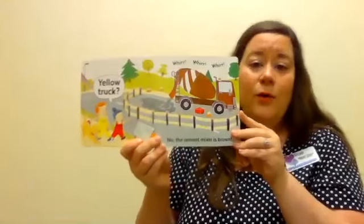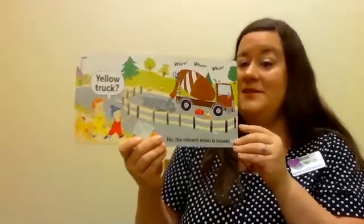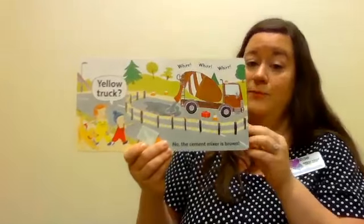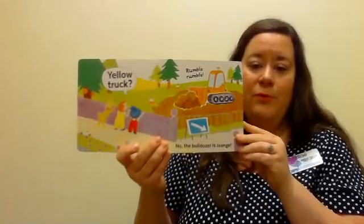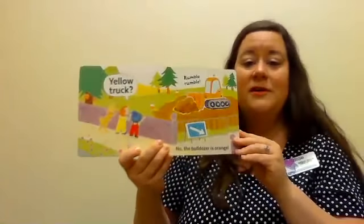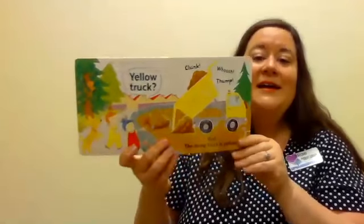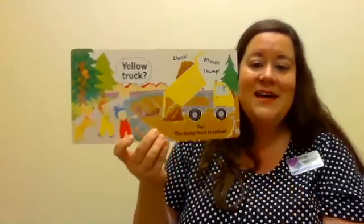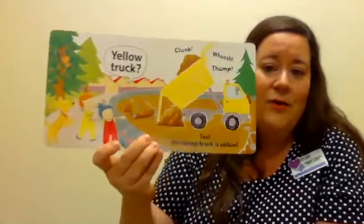Yellow truck. Whirr, whirr, whirr, whirr. No, the cement mixer is brown. Yellow truck. Rum, rum, rum, rum, rum, rum, rum. No, the bulldozer is orange. Yellow truck. Yes, the dump truck is yellow. Clunk, whoosh, thump.